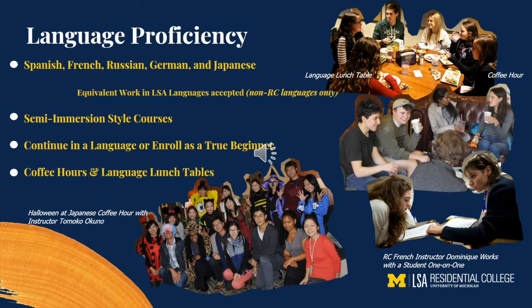The RC's approach to language learning grows directly out of our philosophy of students taking ownership of their own learning and fully engaging with their peers and instructors. We currently offer Spanish, French, Russian, German, and Japanese in a semi-immersion format, which we'll talk about in more detail now.